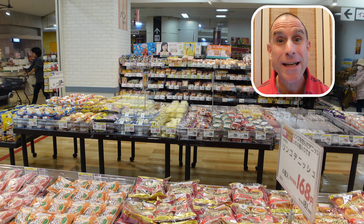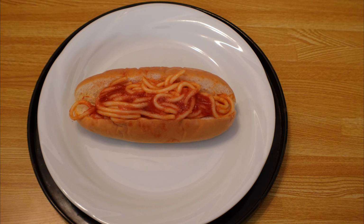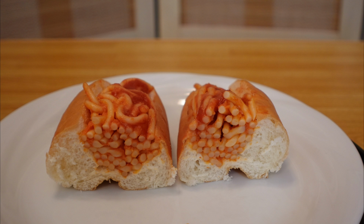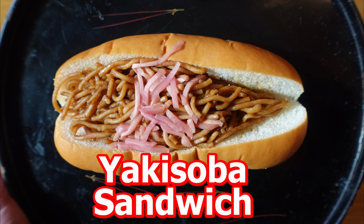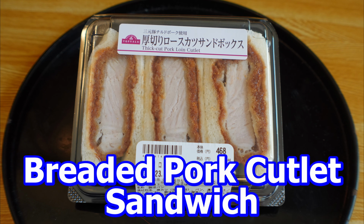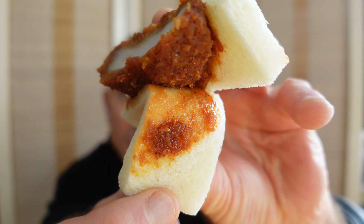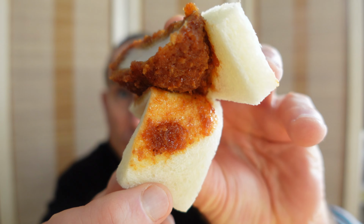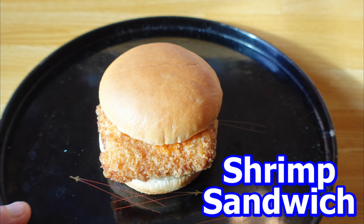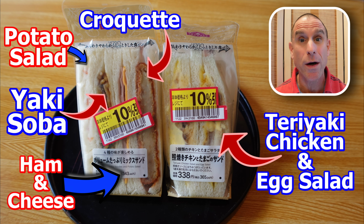Now check out these quirky sandwiches that caught my eye. Spaghetti sandwich? Wow, that's a lot of yakisoba noodles in there. And the pink thing on top, that's pickled ginger. Pork cutlet sandwich, look at that. It's got a little bit of a sweet sauce there. Japanese sandwiches are quite different from American ones, but they're really good in their own way.